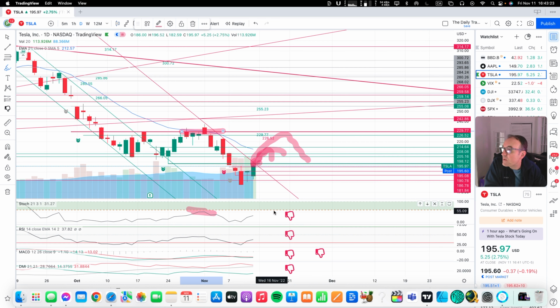So let's look at our indicators. So stochastic at 31, very low. RSI, very low. MACD, bearish. Everything is bearish yet. The bullish trend has not been established yet. So let's just be a little bit more patient.